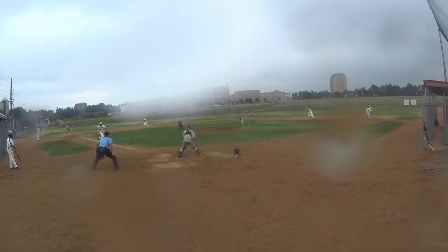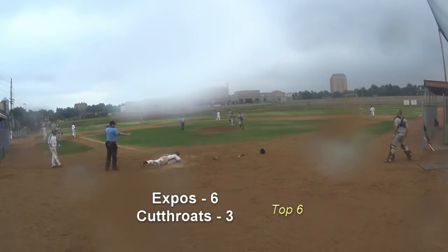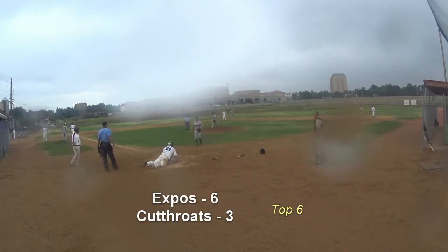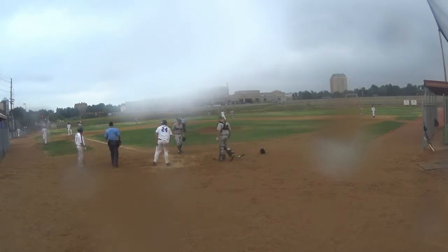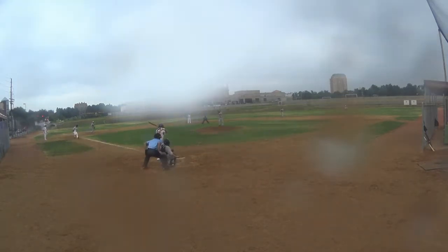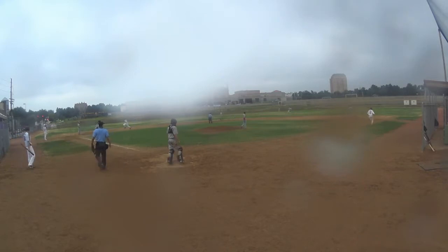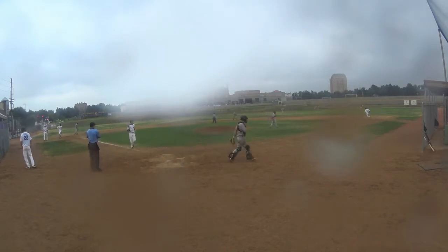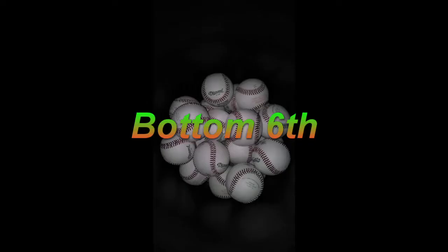And he'll pop this one up. Runner gets plunked on the way to score. So Expos score, 6-3, but they call an infield fly on the play. So the Cutthroats luck out and get their second out of the inning, but the runners advance. And Thomas will fly out to right field for the third out, but the Expos get 2 to make it 6-3. We now head to the bottom of the 6th.